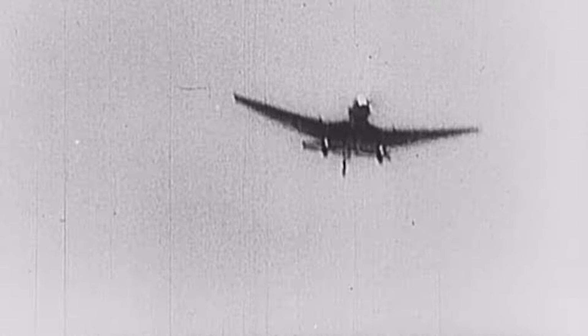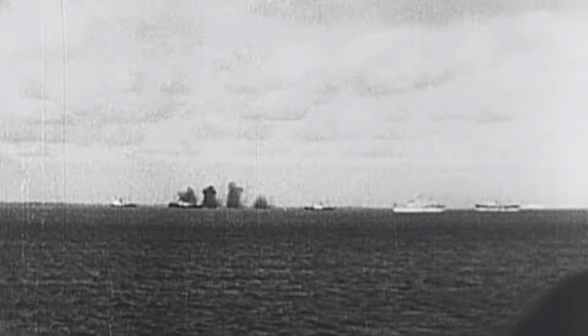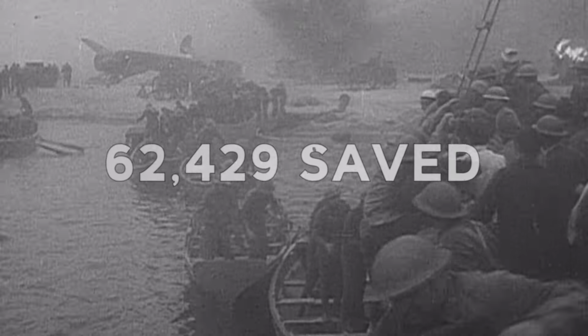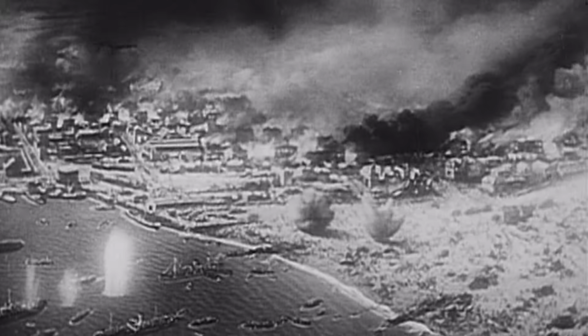June 1st, recognizing that the BEF are escaping successfully, the Germans order the Luftwaffe to return to Dunkirk and stop them. Hundreds of Stukas and bomber sorties shoot down English fighters and sink ships. By land, German artillery fires upon the perimeter of Dunkirk, now being defended largely by French soldiers. Despite the attacks, 62,429 troops are saved.